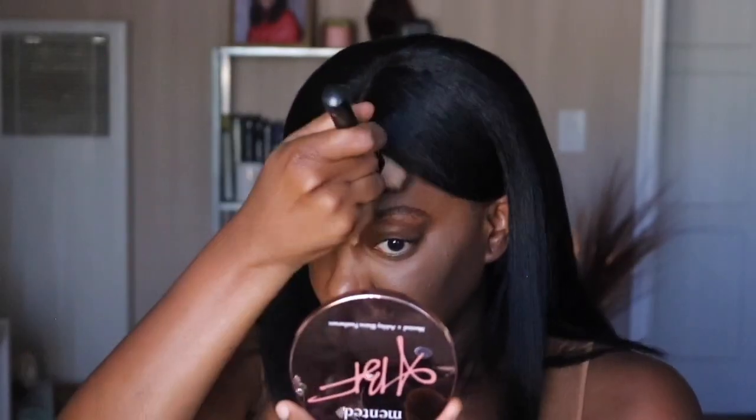Okay, so I'm going to take this NYX brush. This is the number 6 brush. This is always what I use to blend out my cream contour. I do like the cream contour because it allows me more control, which is why I think a lot of people probably like cream contours. You just have way more control over where it goes, how it's placed, looking sharp. This one in particular blends out pretty nicely, which is why I've been using it all this time.